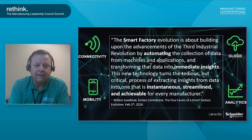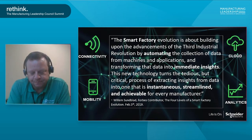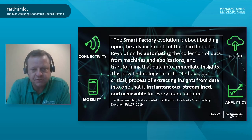Now, the reason why I love this definition of a smart factory is because it doesn't get caught up in buzzwords. We don't throw around terms like artificial intelligence. We don't throw around neural networks. We don't throw around advanced predictive analytics.